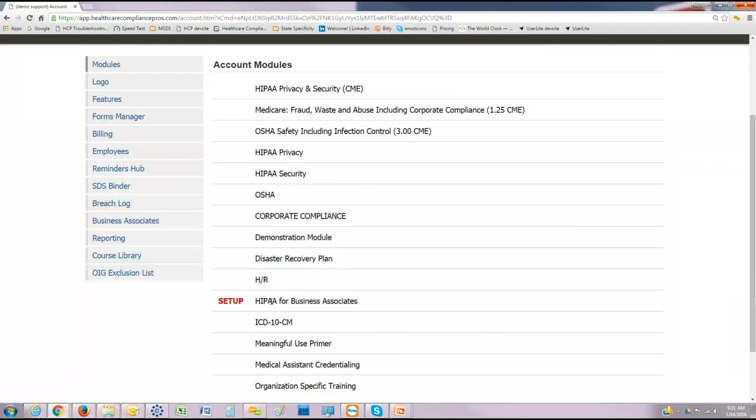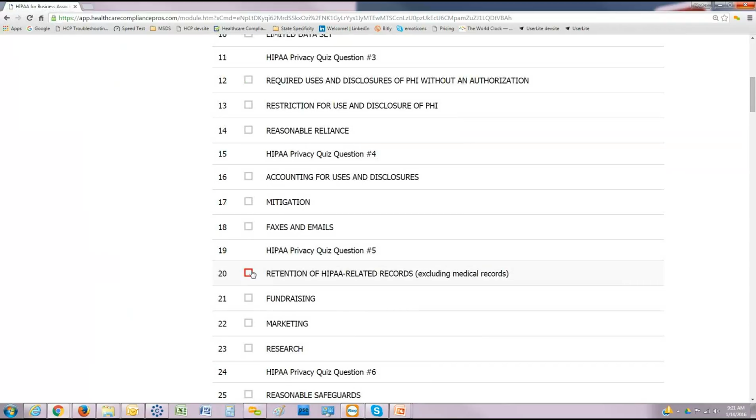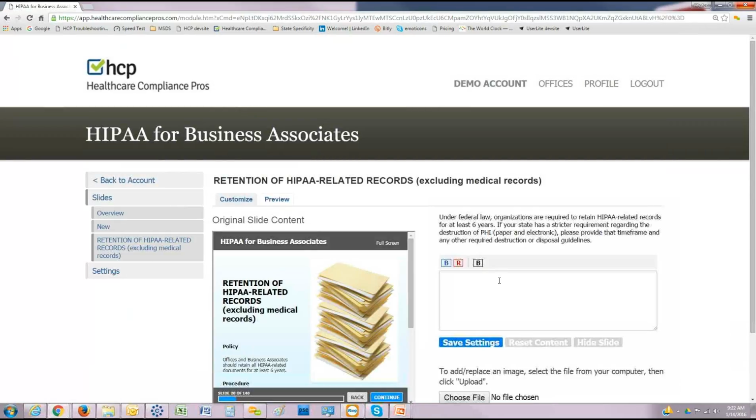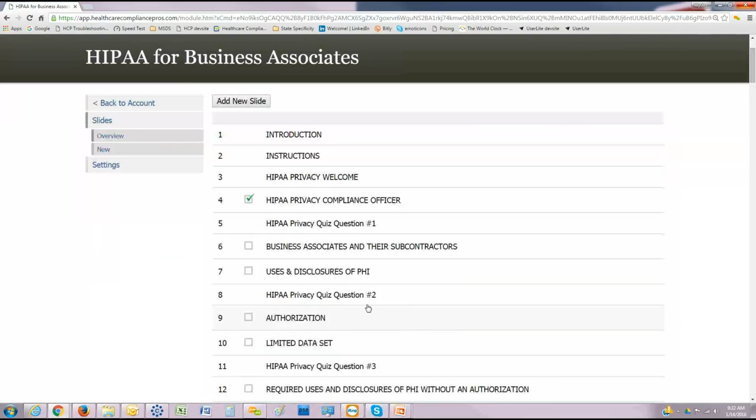Now, if you see a box that is red, that indicates a slide that needs additional information that has not been customized yet. So again, you would just click on that slide, type in your information. You can change the color and bold it and save your settings. And that is how you will edit your training modules and add customization.